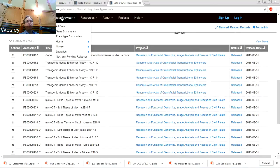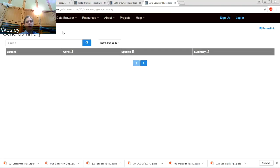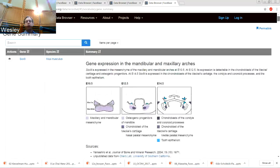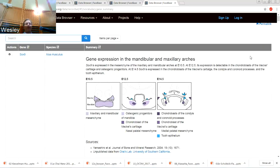Let's see, for the gene summary, one thing I wanted to show there. As Carl mentioned, these summaries were produced in FaceBase 1, and we also produced some new ones out of the Chai lab recently. One of the things that made this possible was additional development on the infrastructure that the hub uses. All of these displays are actually rendered in a language that's kind of like what you would use on a wiki kind of site. It's integrated into the browser, and we expect to have more of these rich displays of information throughout our database moving forward. This is just one example of that.